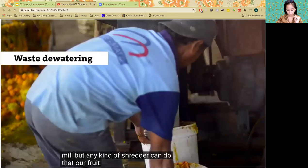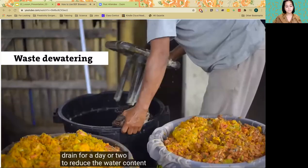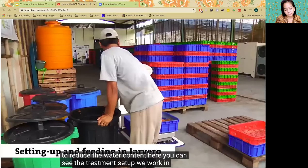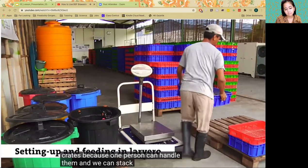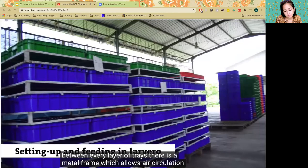Our fruit and vegetable waste mix is very wet. Therefore, we let it drain for a day or 2 to reduce the water. Here you can see the treatment setup. We work in crates because one person can handle them and we can stack them onto a pallet. In every layer of trays, there is a metal frame which allows air circulation.